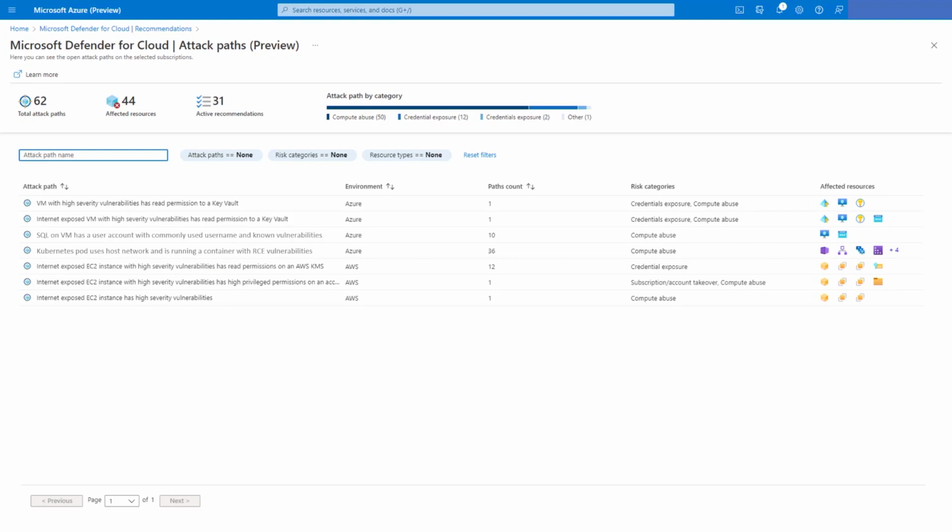Defender for Cloud found several interesting attack paths in my environment. Around Azure VMs and AWS VMs, we found vulnerable and exposed instances allowing lateral movement. Around Kubernetes containers, we found vulnerable running images with access to the host network. And around data stores, we found SQL servers with weak user accounts and critical vulnerabilities. Now, let's examine one of the attack paths to see how it works.